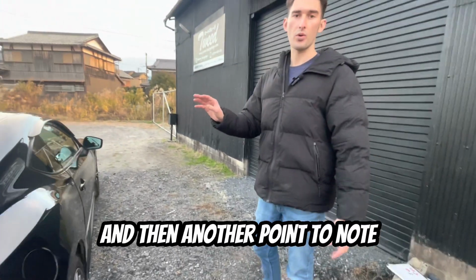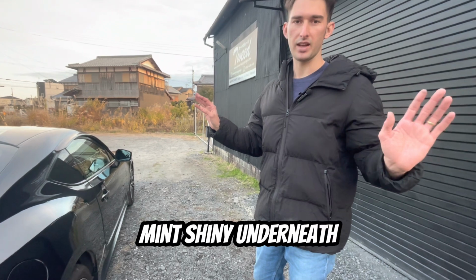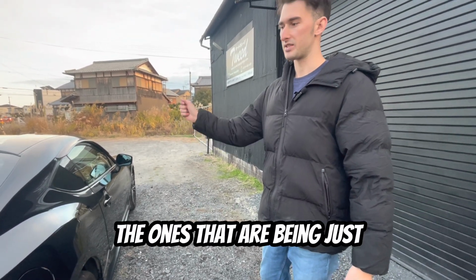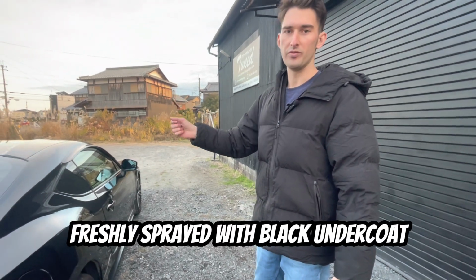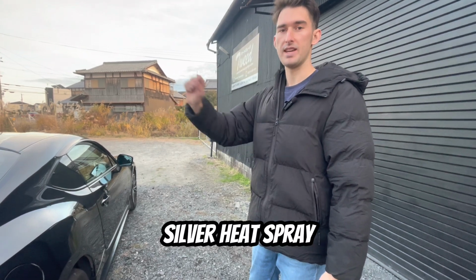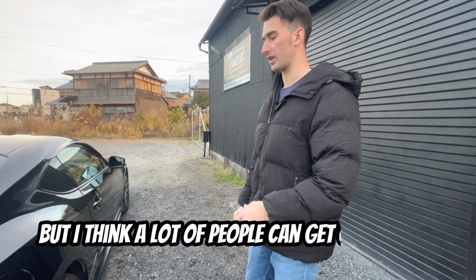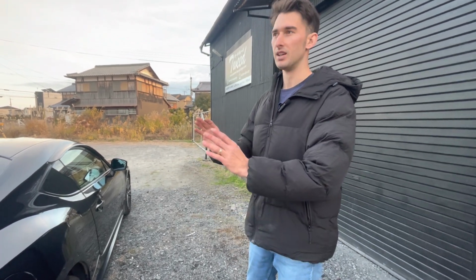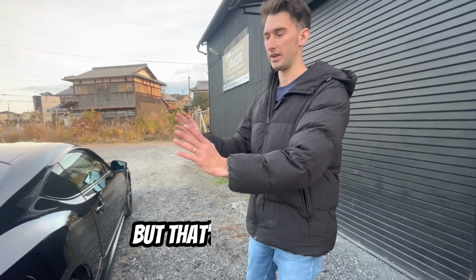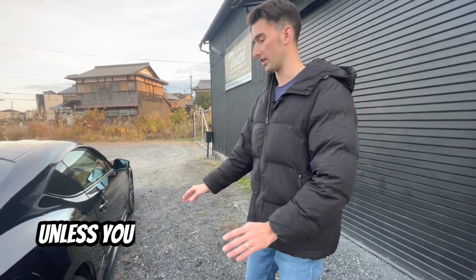Another point to note, you might see cars online that look super nice, mint, shiny underneath. They're normally the ones you want to stay clear of, the ones that have been freshly sprayed with black undercoat, and the exhaust has been sprayed with silver heat spray. It's pretty easy to tell on those online auction photos, but I think a lot of people can get caught out because, if you don't know exactly what you're looking for, it looks visually really mint. That's the car you want to stay dead clear of unless you want to fix a whole bunch of rust.